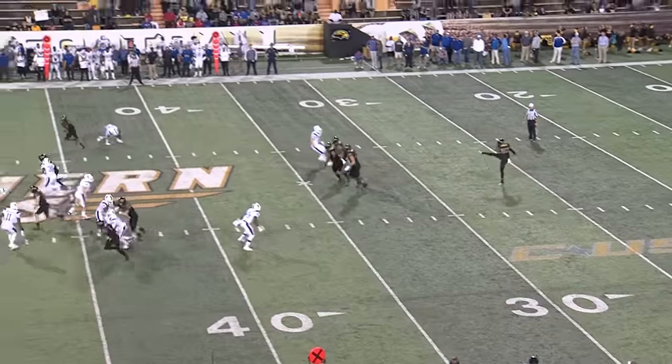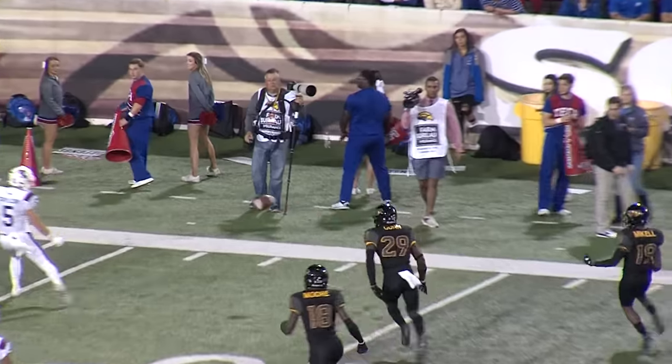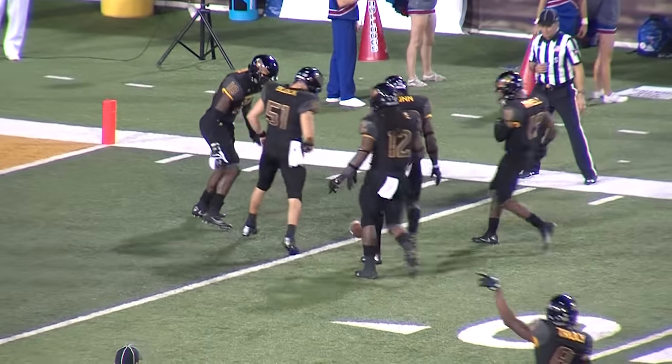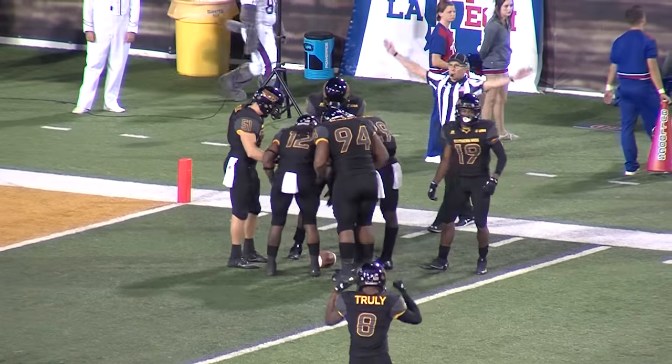Snap back, rugby-style kick by Sarazen to make sure Taylor can't really get a return. It bounces, takes an eagle roll, down inside the 10, still rolling down to near the 5, down to the 4. What a kick by the senior Tyler Sarazen. Time for Southern Miss.